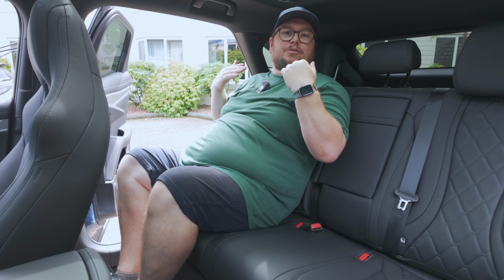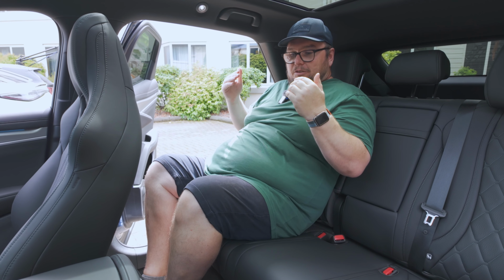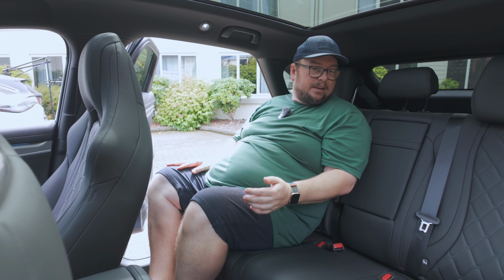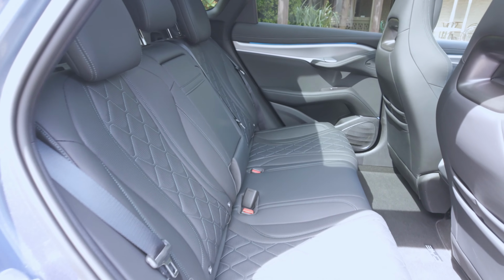It's got a really nice rake on the back seat as well. You're not sitting upright or hunched. That's really comfortable. Now, I'm not sure you're going to get 3 adults across the back here. It is more of a 2 adult or 3 children kind of back seat, but comfortable enough.